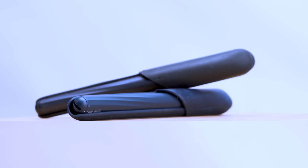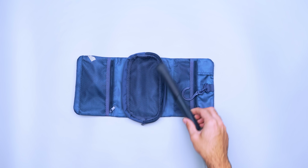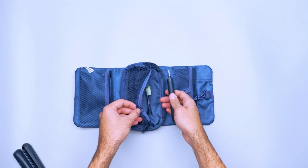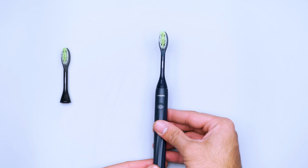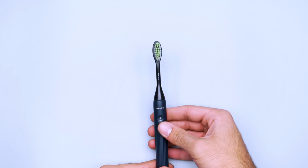The carry case looks almost futuristic, which adds flavor to an otherwise ordinary tool. But it can be too bulky for some dopp kits, so you may need to leave it behind. Or remove the brush head for easier storage. This is also how you replace the head when the bristles wear down. You can buy them in packs of 2 or sign up for a subscription service and get a new one delivered automatically every 3 months.